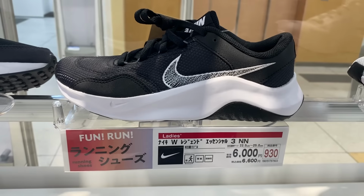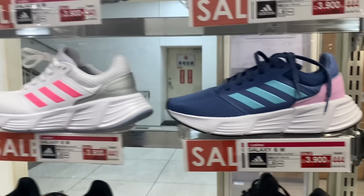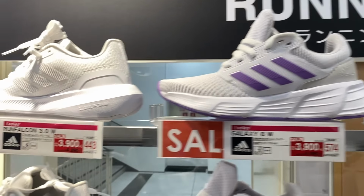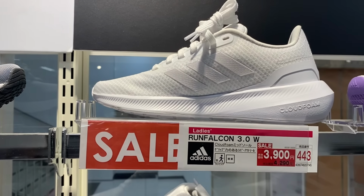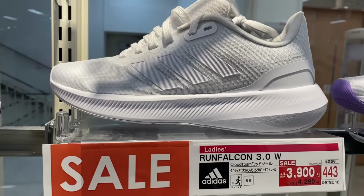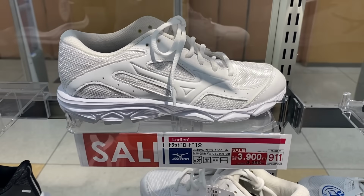This one is for 6,000. And don't get me wrong, it's not just one or two shoe designs. You see this, another 3,900, 3,900, 3,900. Even the Cloud Foam Run Falcon is only 3,900 yen. They also have Mizuno here, which is again another 3,900 yen.